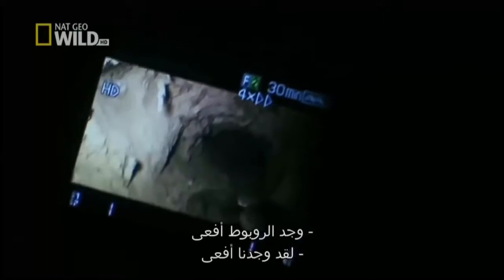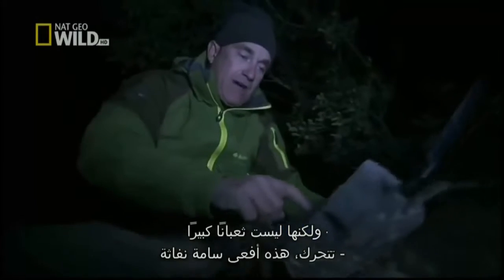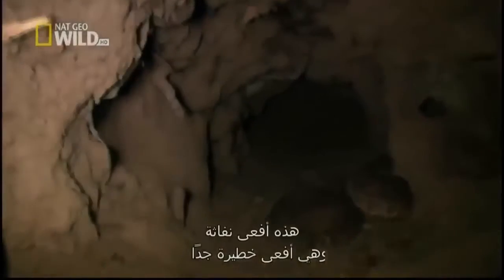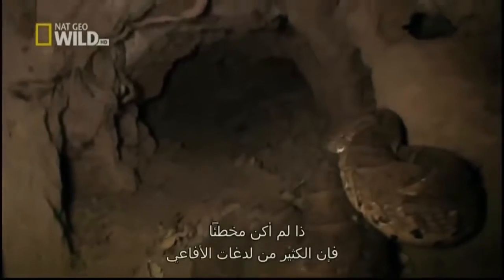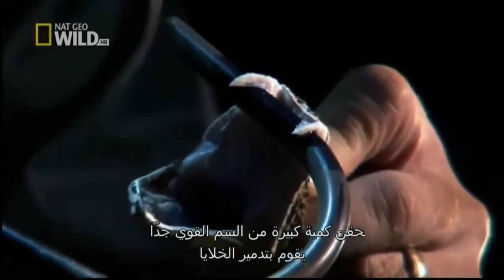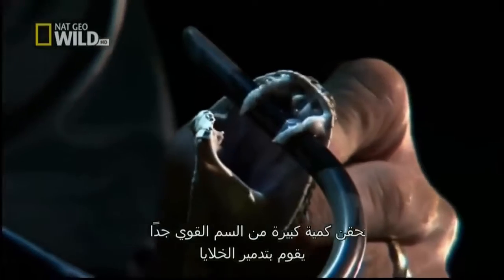The robot has found a snake. We got a snake. But it's not a python. Oh, he's moving. That's a puff adder. That's a venomous snake. Oh, that is awesome. That is a monster, too. That is a puff adder. Very, very dangerous snake. If I'm not mistaken, more venomous snake bites are attributed to this species than any other venomous snake in Africa.